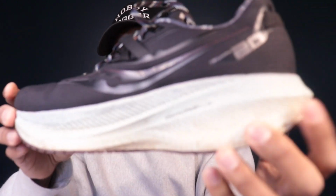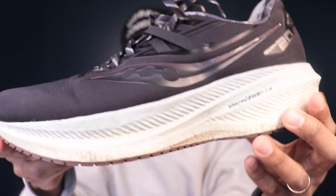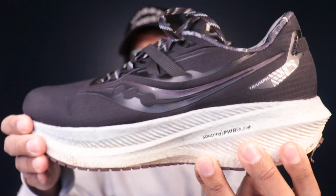It is $65 at Marshall's, which is absolutely insane because the Triumph 20 is the same exact thing as the Triumph 21. They just revised the upper a little bit on the 21. So what I love about this shoe right here is the foam. You have this massive stack of Power Run Plus foam. So it's a beaded TPU. It's really similar to Adidas Boost foam if you're familiar with that, but it's not as heavy and dense. So it's light enough for some faster running, and it's also comfortable enough and supportive enough for long runs.